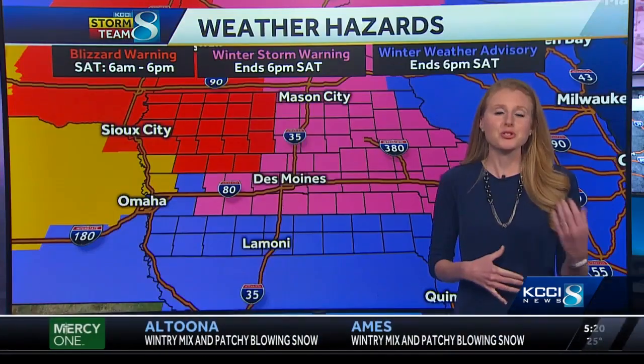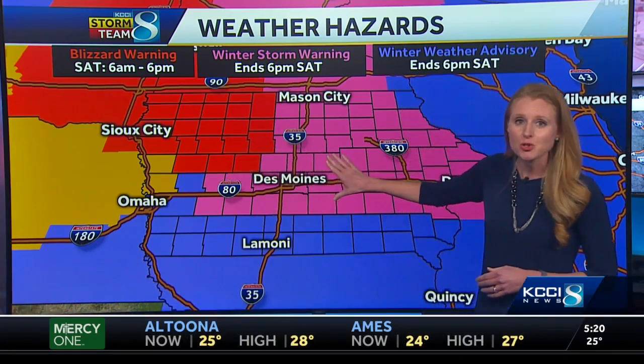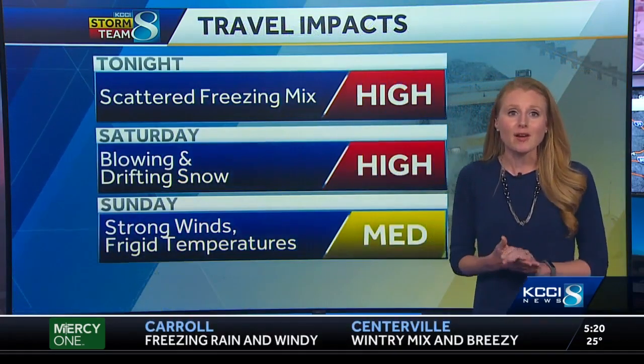We actually are going to add a blizzard warning to the mess. We have Northwest Iowa. It does go into effect 6 a.m. tomorrow, lasts through 6 p.m. The winter storm warning does last through 6 p.m. tomorrow, as well as that advisory. Now, what we have going on tomorrow as far as travel impacts.